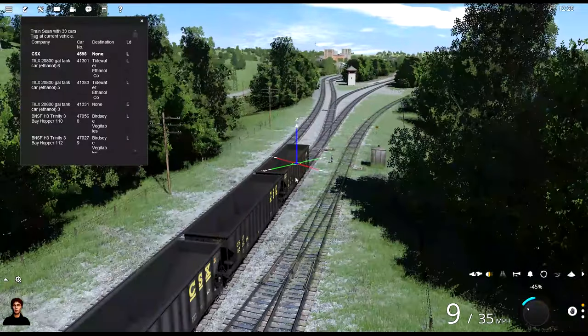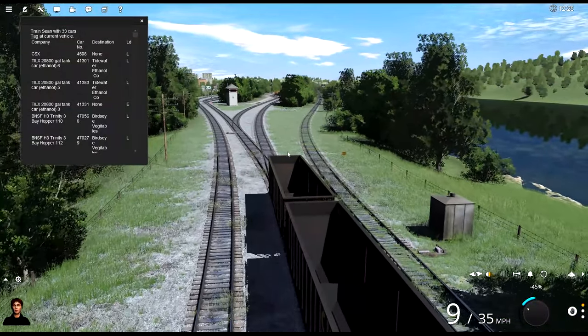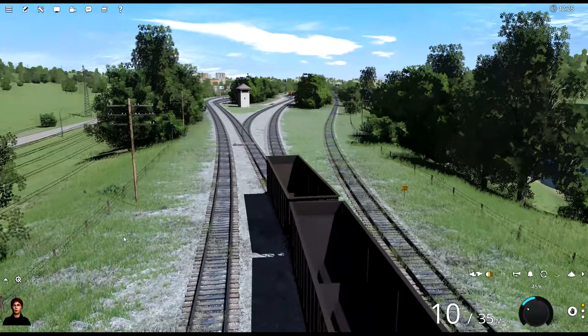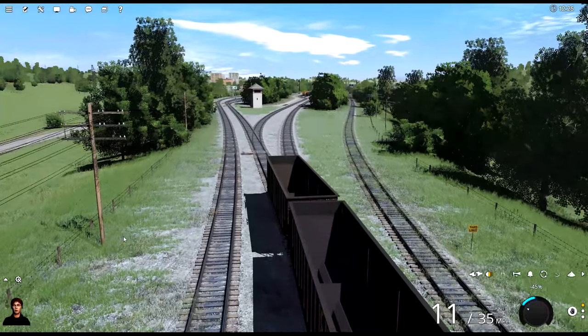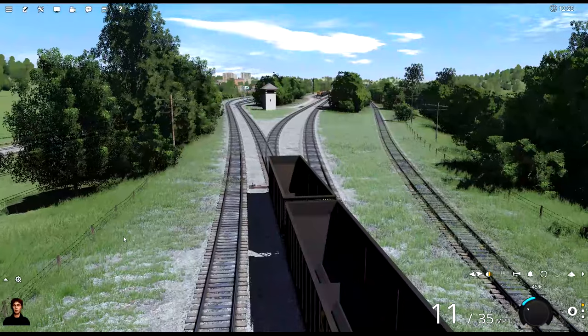Back up here. We're going to grab onto the last coal car. Ride it up till we get onto that track. Because then when we get up near the engine, we're going to do a little finagling to weed out those four cars that still have to go back down to the dock.